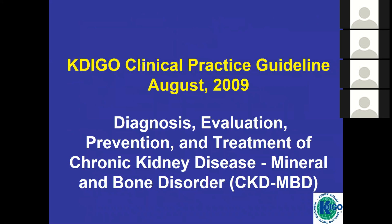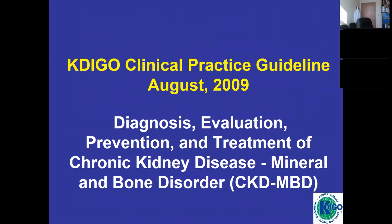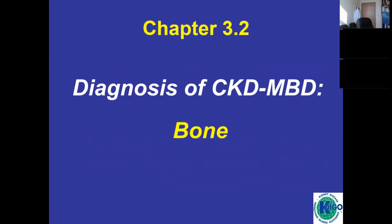So in about the year 2003, the National Kidney Foundation came out with a first set of guidelines, the Kidney Disease Quality Outcomes Initiative, KDOQI. But in 2009, the KDIGO organization, which is Kidney Disease Improving Global Outcomes, came out with their set of newer guidelines. And we're going to look at parts of those guidelines.